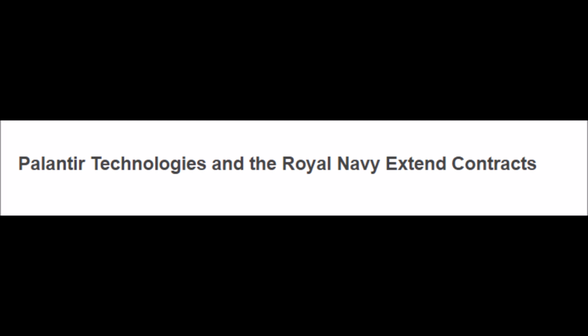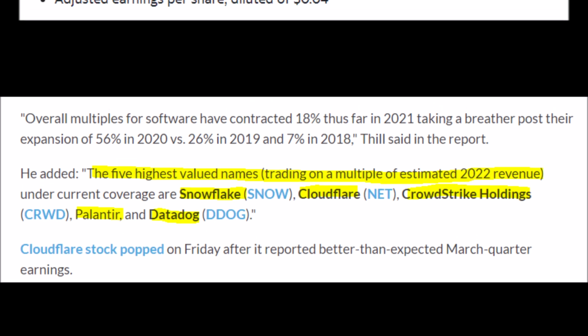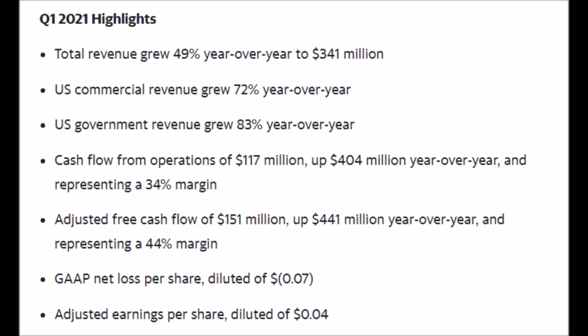Now, PLTR does still trade at a high revenue multiple, but so do other companies like Snowflake, Cloudflare, CrowdStrike, and Datadog, which are all comparable to Palantir Technologies because most of these stocks are in the same sector and they are trading at values that are according to their projected 2022 revenue predictions.